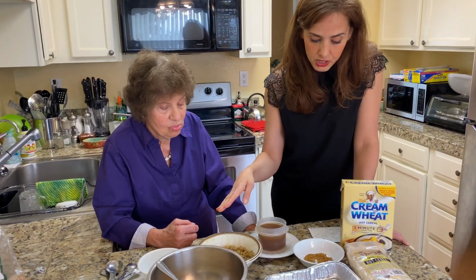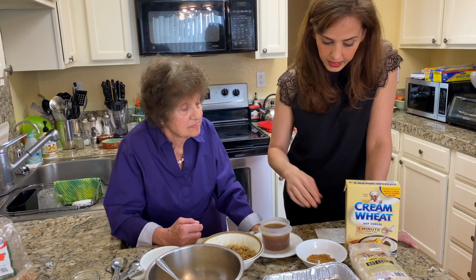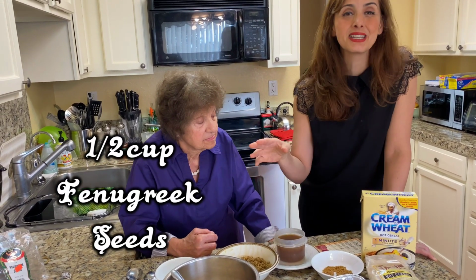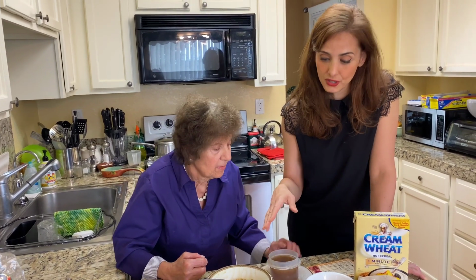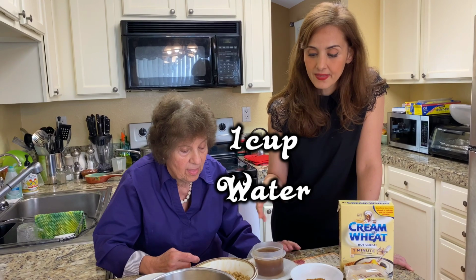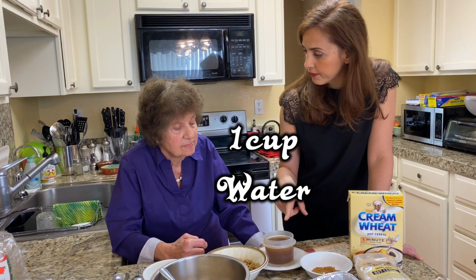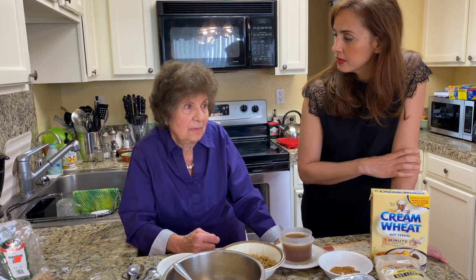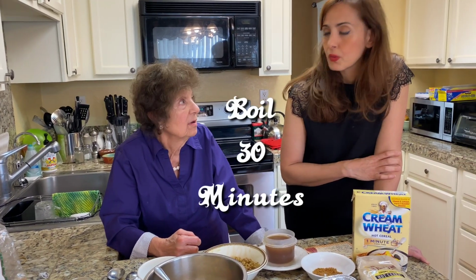So let's talk about how much fenugreek. I love that she has her recipe already. She has a half a cup of fenugreek seeds that she soaked. And you added about a cup of water, and she soaked it overnight, and then she boiled it. So how long did you boil it for? Boil it till they're cooked. Okay, so about 20 minutes or so? Maybe half an hour. 20 minutes to half an hour.